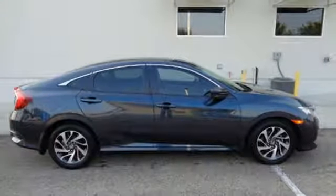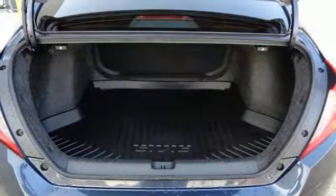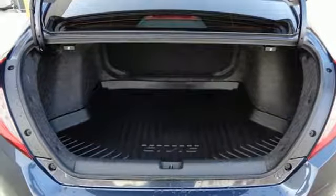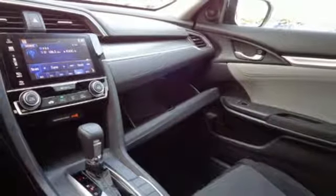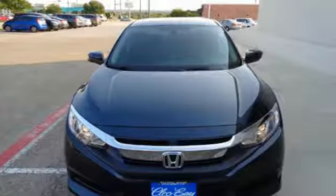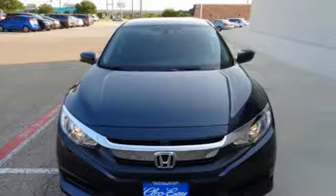Vehicle stability assist with traction control and a multi-angle rear view camera make for a safe drive, and the Eco Assist system makes for an efficient one. Enhance your driving experience with this stylish Civic today.